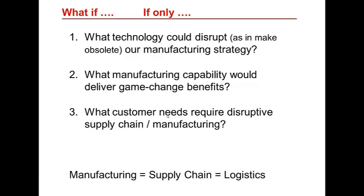What technology could disrupt, as in make obsolete, our entire manufacturing strategy? What manufacturing capability would deliver game-change benefits? It could be game-change benefits to the customer, to the customer's customer, or in terms of financials for your own company. What customer needs require a disruptive type solution? And I'm going to use the words manufacturing, supply chain, and logistics as synonyms for one another.